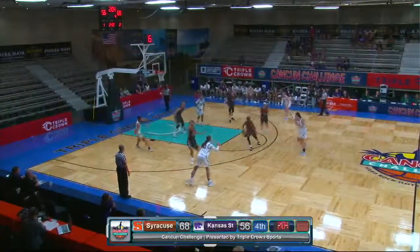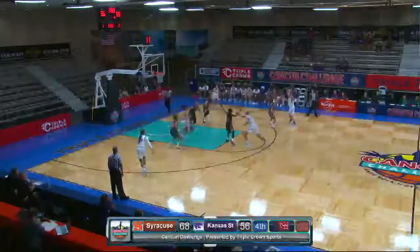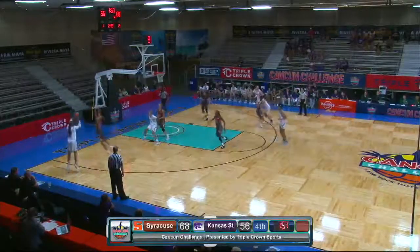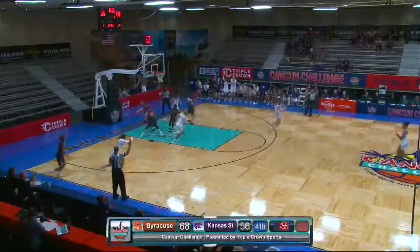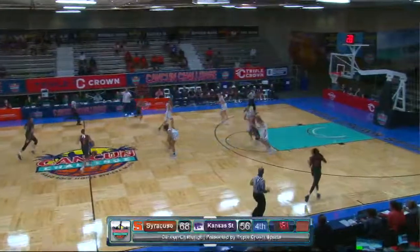And their first of three straight games in three straight days against very good basketball teams here in Cancun. Peyton Williams has the basketball, has a game high or team high 14. Here's Goff, a left side three-pointer. That'll go. Goff with eight. That makes it 68-59, a minute 50 to go.